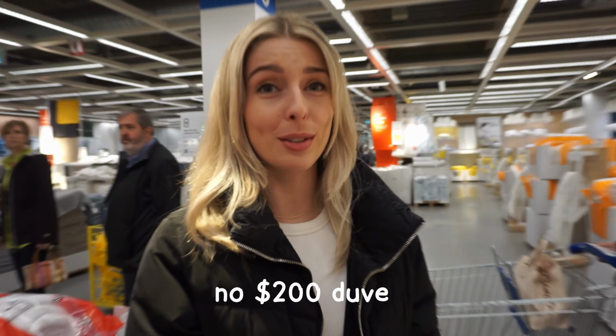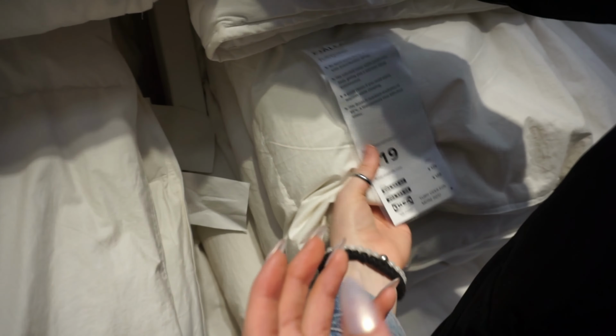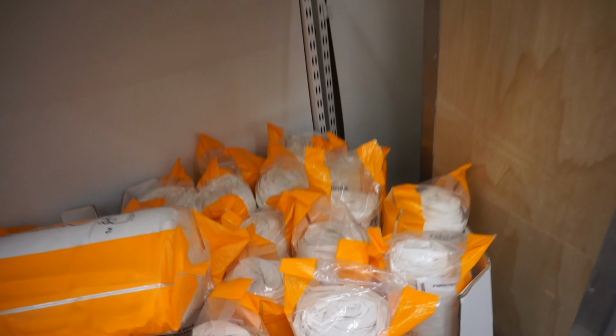What am I doing now? No, $200 duvet? Isn't that the point? The one that we just looked at? Pajala Rangnanika. It's the same thing though, same name. Great, where's the price in this one? Oh, I see. 119. See, that's what I'm saying. I'm getting it. The Pajala Rangnanika.